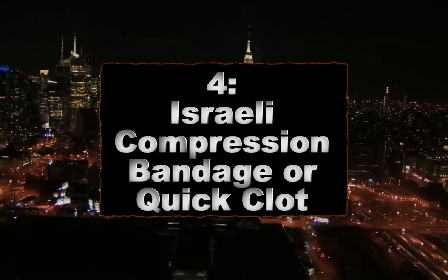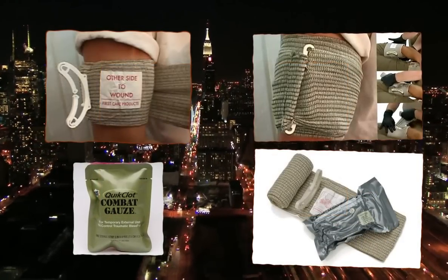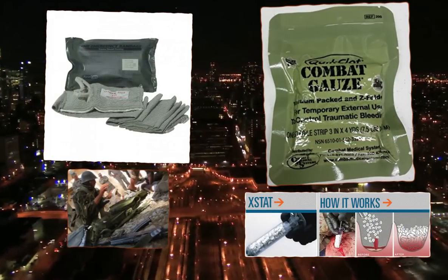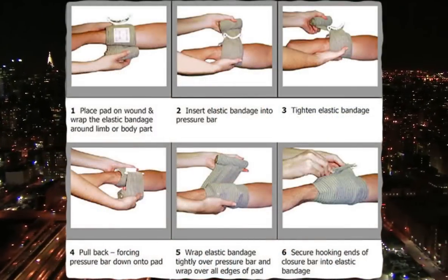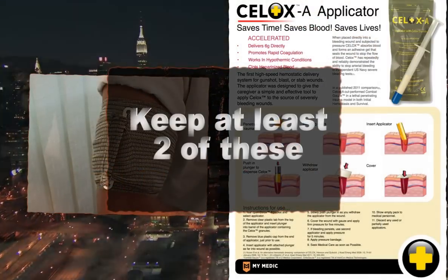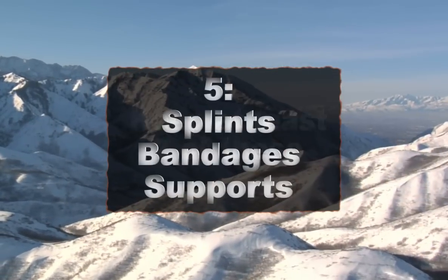4. Israeli or compression bandage. An Israeli or compression bandage is a battle dressing that aids in stopping the bleeding of more major wounds. These are excellent choices because, depending on the situation, time is sometimes a commodity we don't have. These are very helpful and have saved countless lives on battlefields throughout history. Have at least 2 of these types of items in your kit.